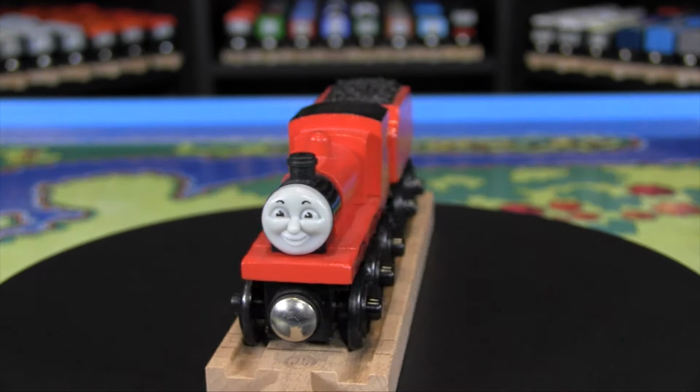This is one of those things that I never noticed as a kid, but when it's finally brought to your attention, it's like, yeah, James has a beautiful gold dome in the Railway series and TV series. But for some reason, that was never brought over to Wooden Railway. So there do exist versions of 2001 James with a gold dome. He's identical in every other way. It's certainly a nice touch that would definitely be overlooked in today's toy-making world.